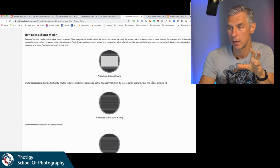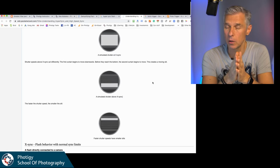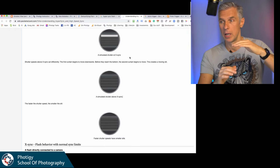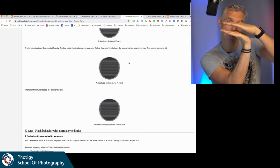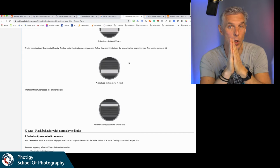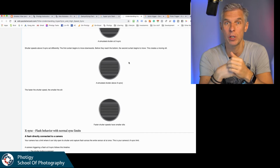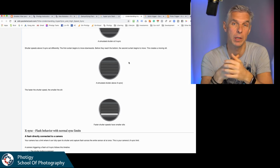HyperSync basically works like this. At higher than X-sync shutter speeds, let's say the X-sync of your camera is 1/200 of a second, if you set, let's say, 1/2000 of a second shutter speed, what will happen? You see on this picture, the shutter is not opening fully, right? It opens a little bit, it makes a gap, and then moves across the sensor. This is how we achieve higher than X-sync shutter speeds. It's not opening in full. You understand it, right? This is why when you try to shoot with just a regular strobe at, let's say, 1/2000 of a second shutter speed, you will see only part of your frame highlighted. The rest will be dark if there's not enough ambient light.